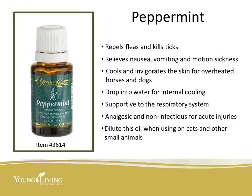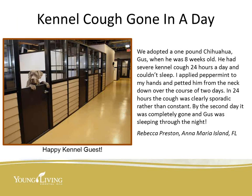It cools and invigorates the skin for overheated horses and dogs. You can drop it into their water for internal cooling. Now, I do this all summer long for my dog's water. I put ice cubes in their water, and I put a couple of drops of peppermint because they get pretty hot with all that fur on. It's supportive to the respiratory system. It's analgesic. It's non-infectious for acute injuries. And you can dilute this when using it on cats or other small animals.